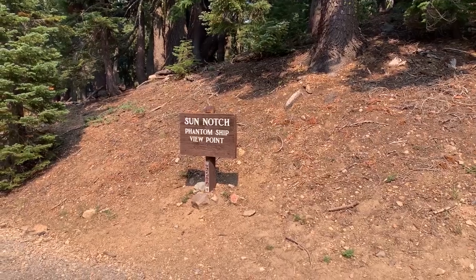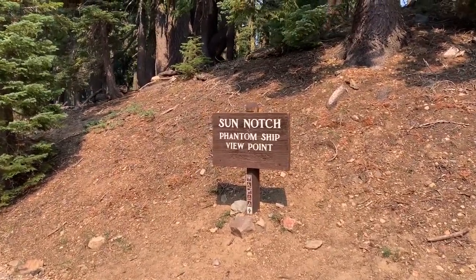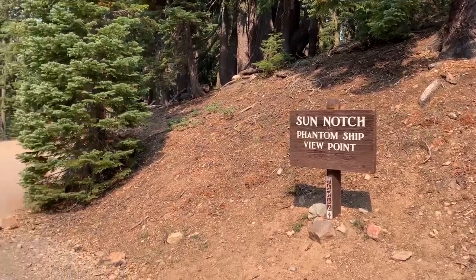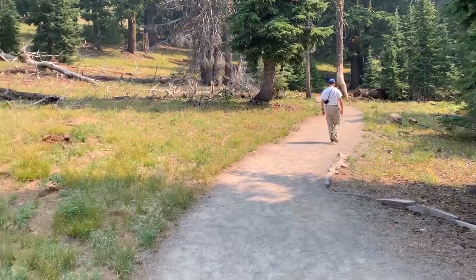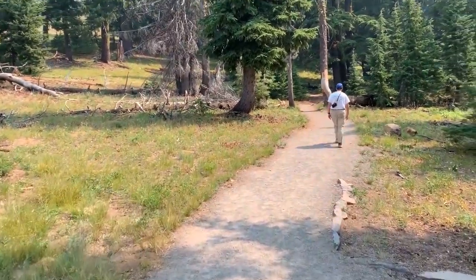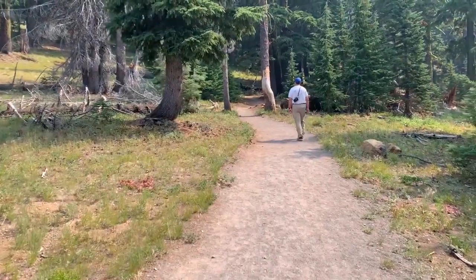Stop number 2 on our first day in Crater Lake is the Sun Notch viewpoint. Garrett's telling me it's less than a mile each way, and we are heading there now. We are still hiking to Sun Notch. This is much steeper than the first hike to the falls.